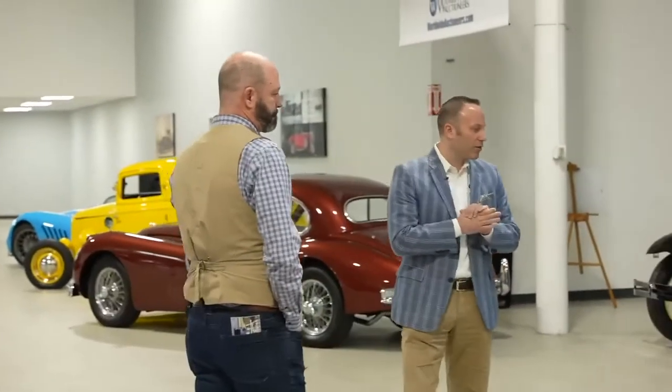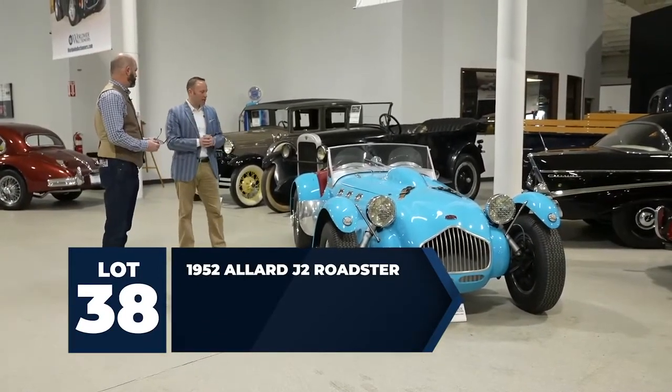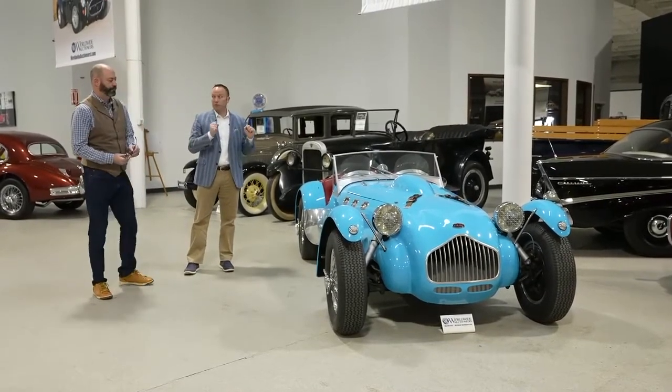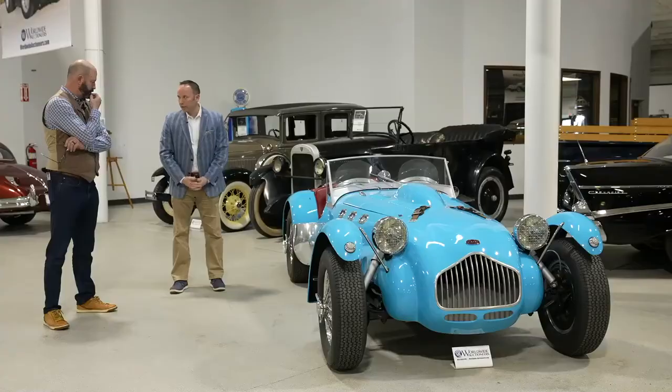Similar vintage. This is lot number 38, an Allard. And again, Allard is not necessarily one of the most recognizable marks, but they're really cool cars. And maybe explain to everybody where or what Allard is?